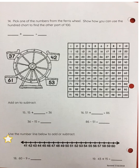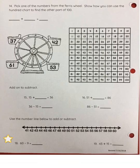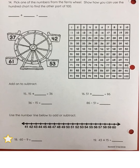Use the number line below to add or subtract. I'm going to move my paper up a little bit so I can see this. Number 18, 60 minus 9. Use the number line. Show me on the number line. And number 19, 43 plus 15. So this is minus, this is plus.